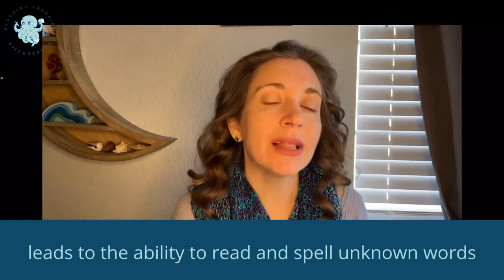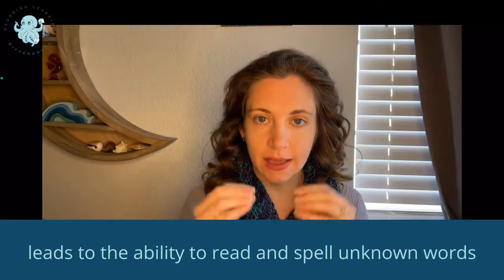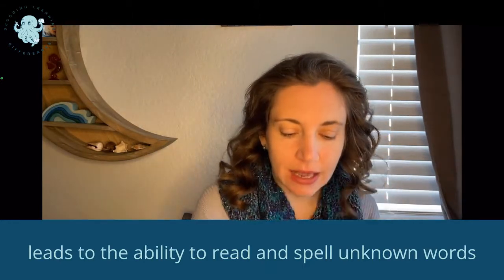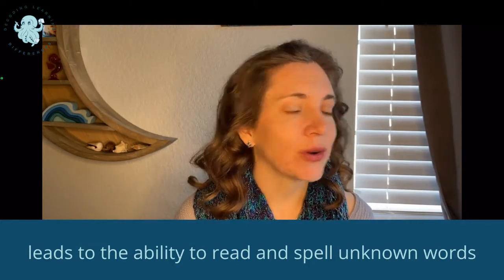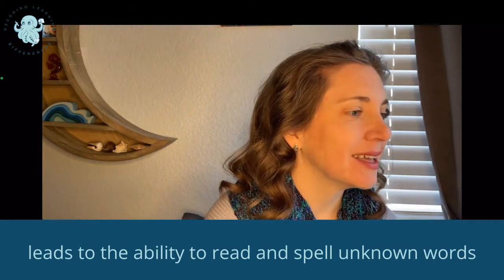And they don't realize it because they have trouble with segmenting a word that they're hearing or saying into its individual sounds, because you have to be able to segment it into individual sounds to represent each of those sounds with a phonogram, or a letter, or a pair of letters. Phonogram would be a fancy way of saying that, and we'll get into that.